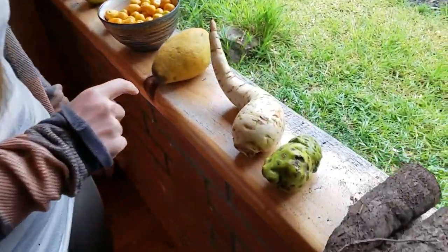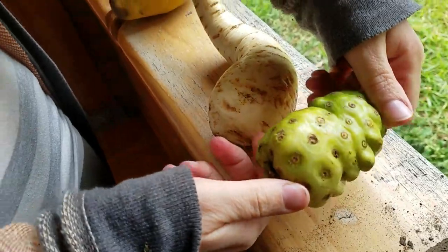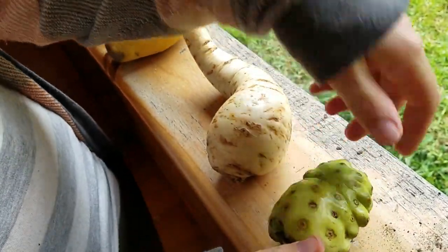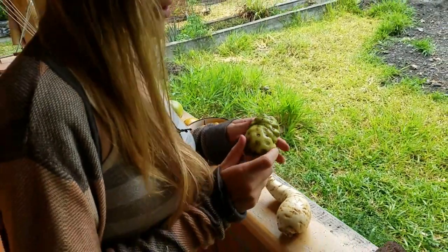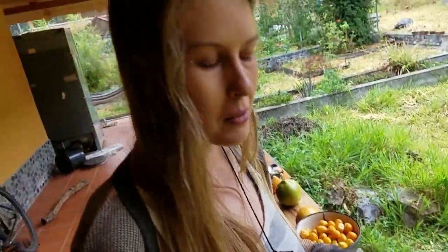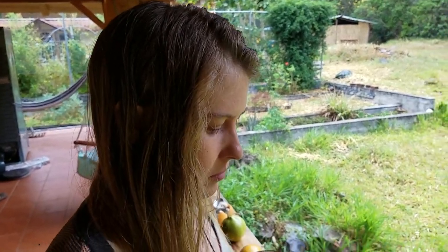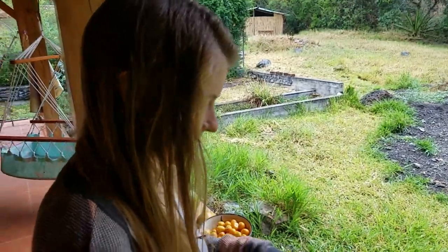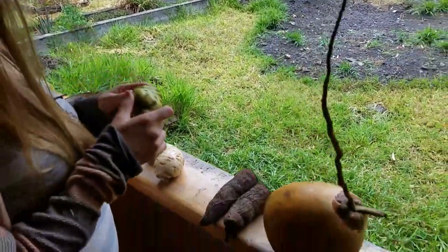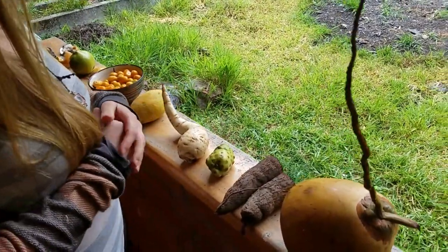And what is this weird, funky thing here? This is a noni. Some people know this as a superfood, which it is, and also it has a very foul smell and taste. Absolutely horrendous. It kind of smells like cheese and vomit, maybe. But apparently it is extremely good for you, so people still go ahead and eat it or drink it.